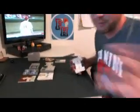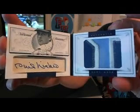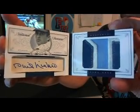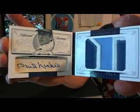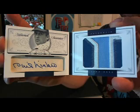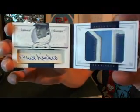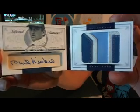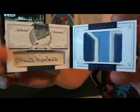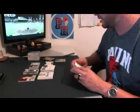Who cares if the first cut was pulled? This one just looks sick. Blake the Savage, look at this one. This one's sick. Phil Niekro, big old patch with an auto. Nice. That one's numbered to 5. 4/5 for the Braves of Atlanta. Nice. There goes round 2. NTN Tribute.